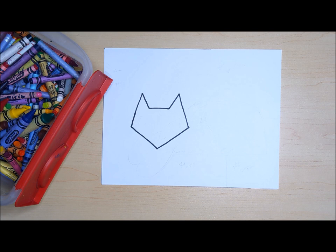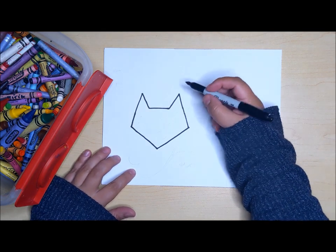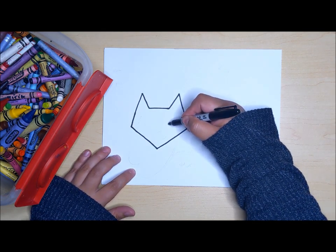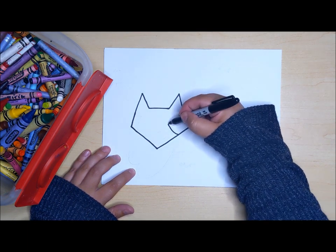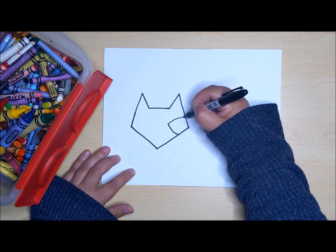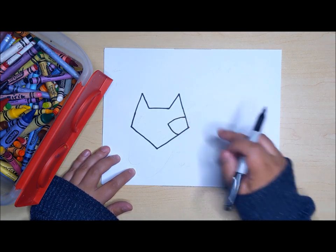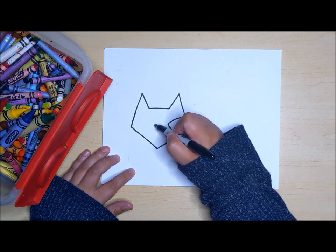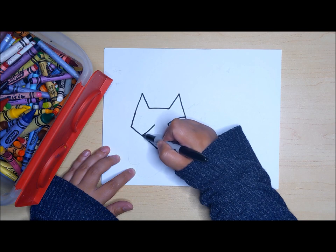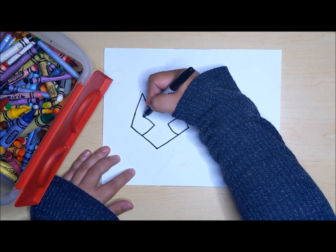From here, we're going to start with the almond shape of the eye. So we're going to go from here and we're going to start the line that goes down, meet it there, and we're going to bring it up here and do that. The other end of the eye will be this corner from the face. We'll do the same thing to the other side. We're going to start here and bring a line down. And then we're going to do the top line.